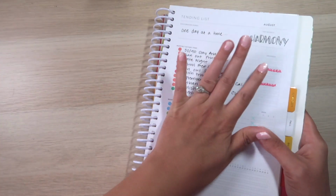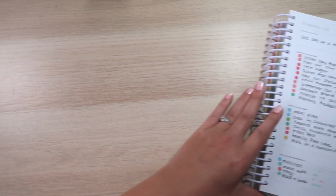Anyways, I'm going to set this to the side so I can keep an eye on this and remind myself what all I want to add to my plans for the week.